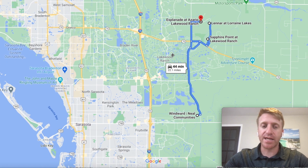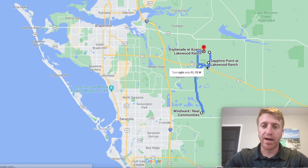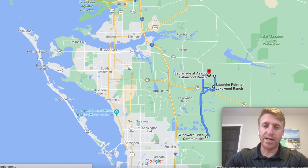And then you're going to see where the Windward and the Sapphire Pointes of the world are, and why some might be just as far east, but why being a little further south might matter to people, or maybe you want easier access to Tampa or Parrish or Bradenton or something.